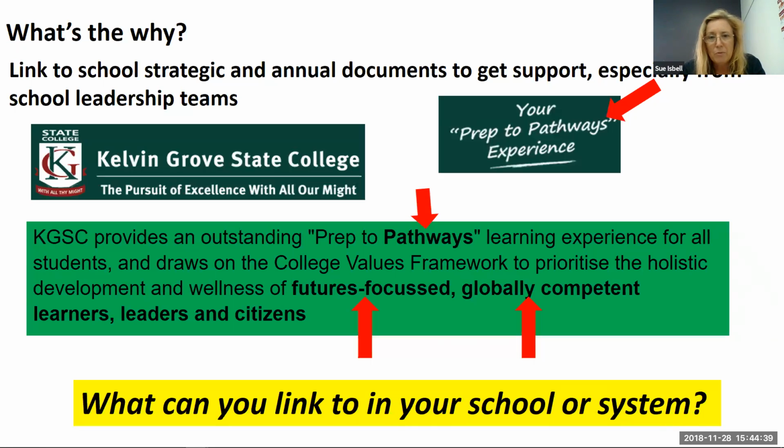Our mission statement was recently rewritten: futures focused, globally competent. So I can link to that now, saying, in order for our students to be futures focused and globally competent, we do need to have our staff and students delivering a fantastic digital technologies curriculum program throughout the college. So again, look at what's in your school and try to link to those strategic documents.